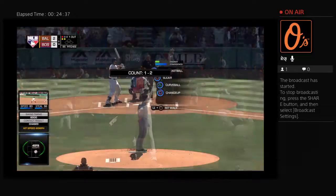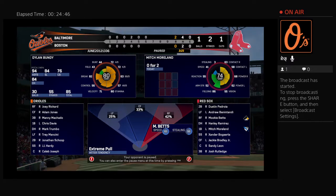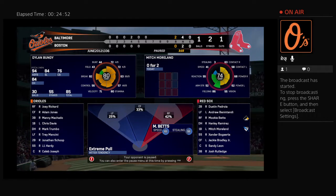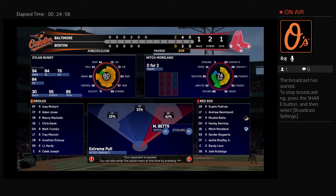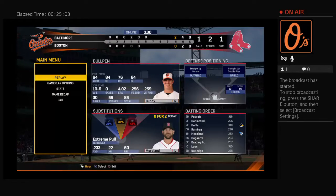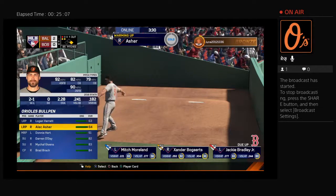Well, first baseman stepping in. Team Mitch Moreland.